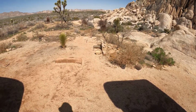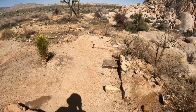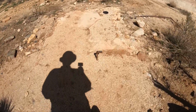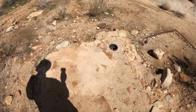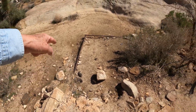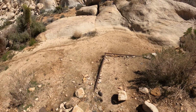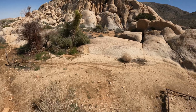And here's an old spigot here, or something, some kind of pipe coming out of the ground. So maybe that was water or sewer down here he had built in. There's another pipe coming out, and pipes around here. So they had to have some kind of sewage or something here. Oh, what do we got over here? Watch my step. Oh, way up.